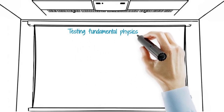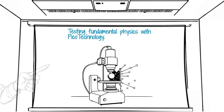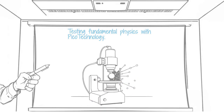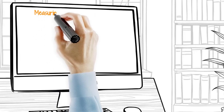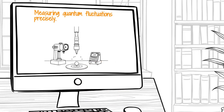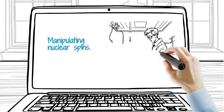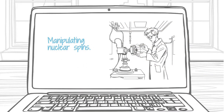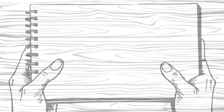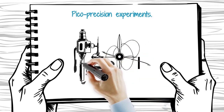Picotechnology acts as a new lens to test fundamental physics at subatomic resolution, where deviations from expected nuclear behavior may reveal new physical laws. It enables the measurement of quantum fluctuations, symmetry violations, and vacuum field distortions with atomic precision. Precision manipulation of nuclear spins could uncover anomalous interactions, hinting at hidden forces or particles. Experiments with pico-precision might allow testing of quantum gravity, fine structure constant variability, or even early universe conditions.